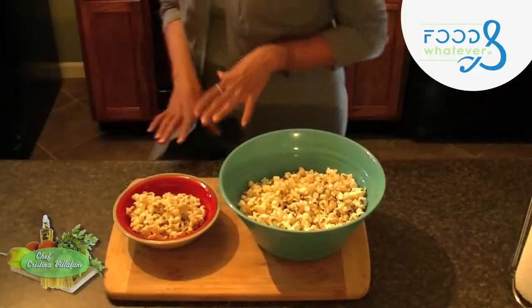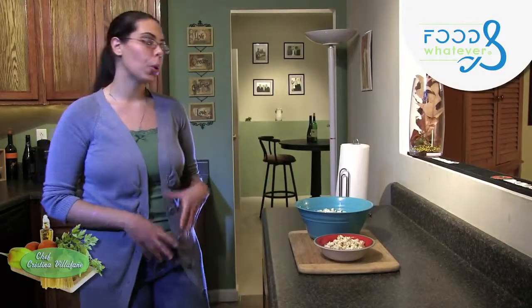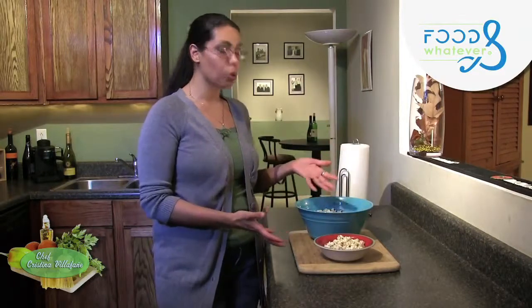So you saw how quick and simple it is. Like I said, this popcorn to me tastes like Cool Ranch Doritos, except in popcorn form. The good thing about it, and I repeat, is that one, it's not processed like your microwavable popcorn, and another is that you can control what you put in. So for those kids who love popcorn, or the parents who are not too fond of microwavable popcorn, this is a great option. Especially if they love Cool Ranch Doritos, you can turn it into a popcorn.